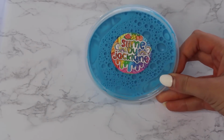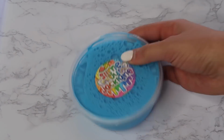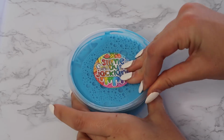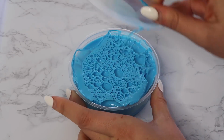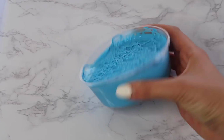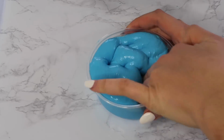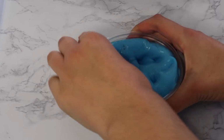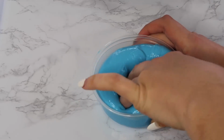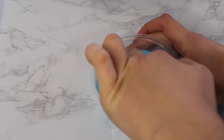This slime has to be one of my all-time favorite slimes ever. This is called Candy Crush Tart. It is blue, it is scented like Candy Crush, it is extremely glossy. If you follow my slime Instagram, Slimebyjacklyne, I was obsessed. I posted the actual giant vat I made of this slime for an Instagram video, and it's just so good. I cannot get over it. It's super glossy. It is so shiny and amazing. It has bubbles. I love how this slime has bubbles on top of it when it sits for a while. It's so pretty.